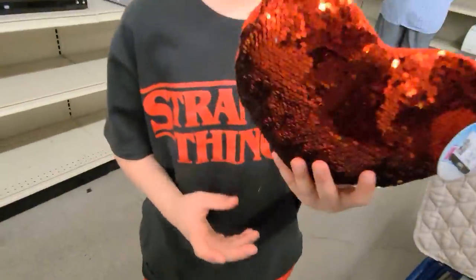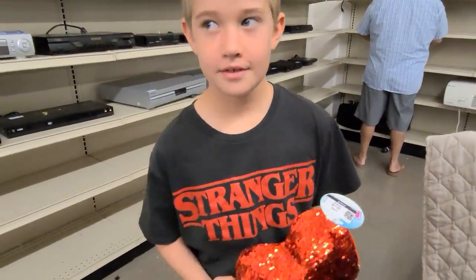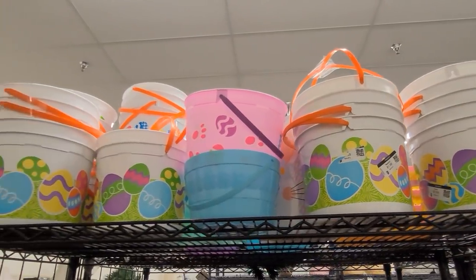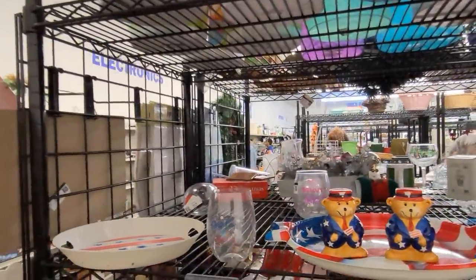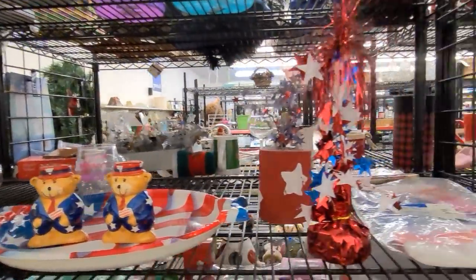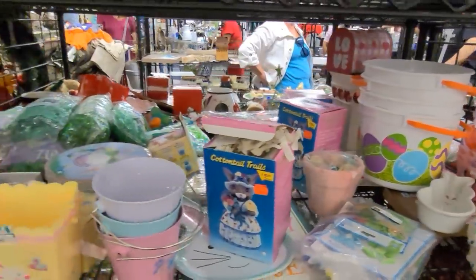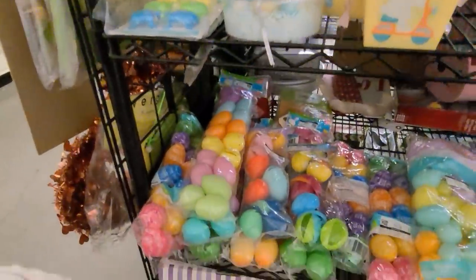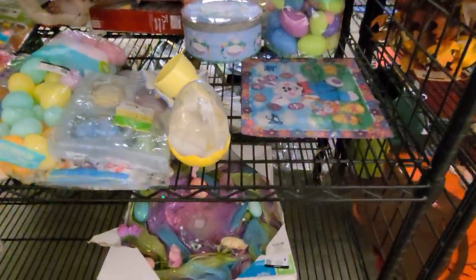Jake has found a present for his sister. He's not entirely happy with it, but he's going to pop it in the cart and see if he can find something better. Lots of Easter baskets, so if you have the room, now is the time to stock up for next year. 4th of July. More Easter treasures. Lots and lots of eggs. And a wreath.